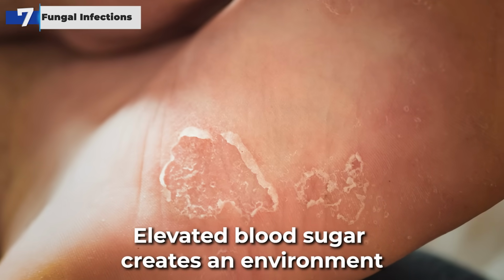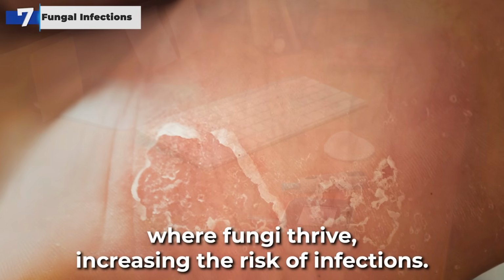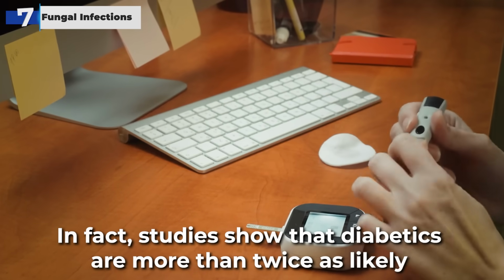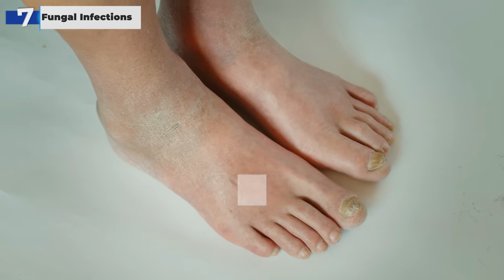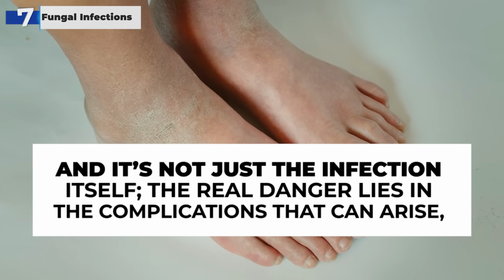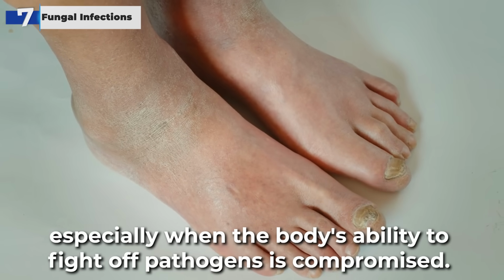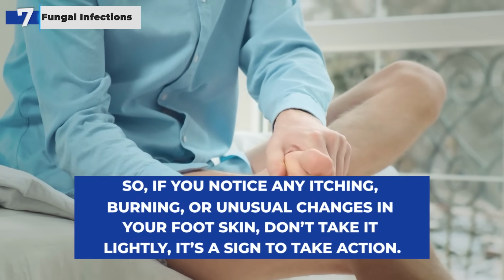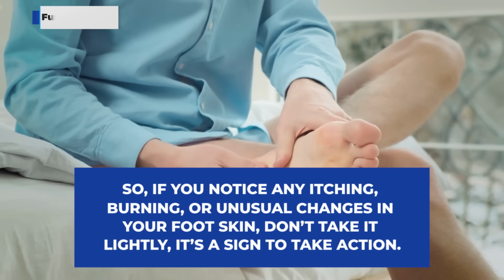Elevated blood sugar creates an environment where fungi thrive, increasing the risk of infections. In fact, studies show that diabetics are more than twice as likely to develop these infections compared to those without diabetes. And it's not just the infection itself. The real danger lies in the complications that can arise, especially when the body's ability to fight off pathogens is compromised. So, if you notice any itching, burning, or unusual changes in your foot skin, don't take it lightly. It's a sign to take action.